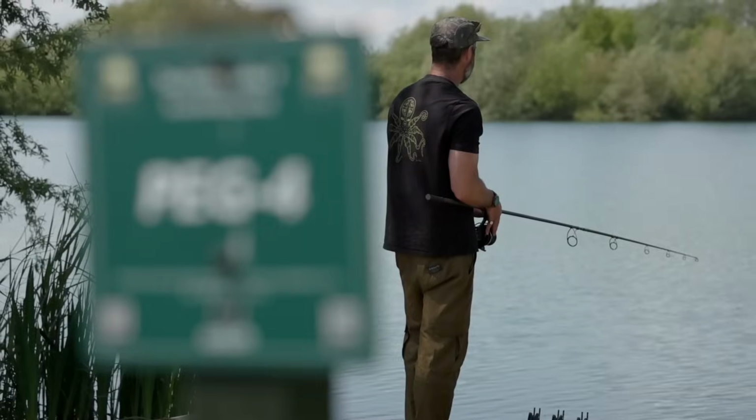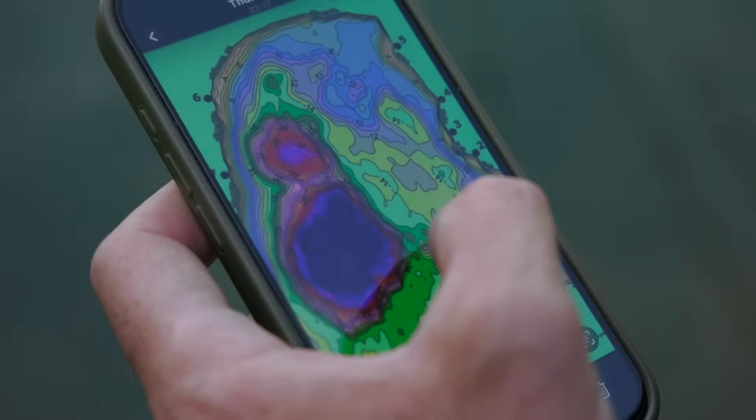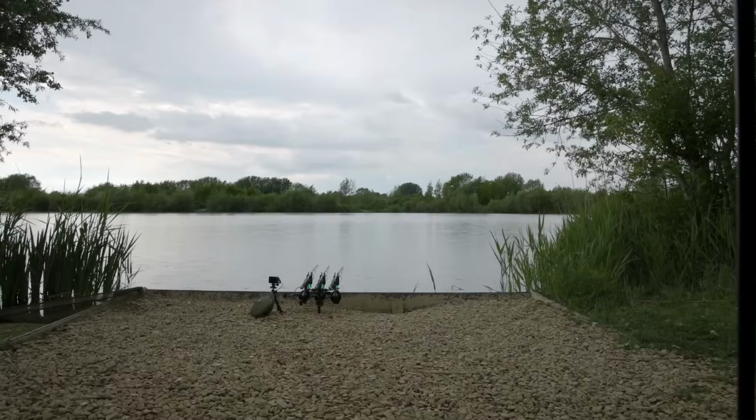And I chose 4 mainly because Tar Farm's got really good lake contour maps for all the lakes on the complex here. And I saw in my little bit of research before the session that there was slightly shallower water over this side. And I think, you know, this time of year, you're always looking for the shallowest water you can get, really. It's about 11 foot out there, and I think John's got about 14. So whether or not that's made enough of a difference, time will tell. But I'm happier fishing in that shallower water.